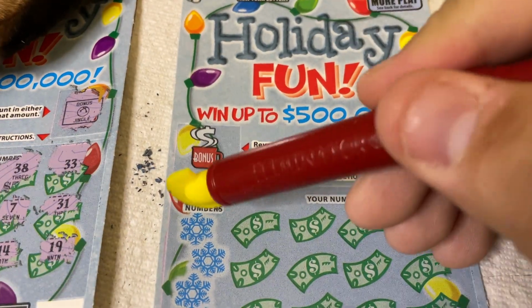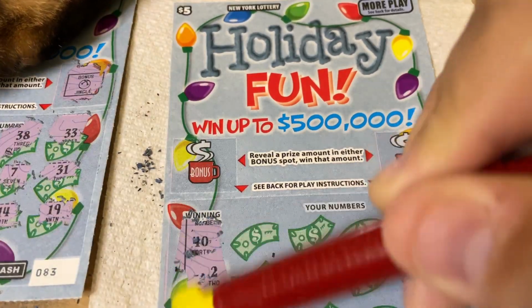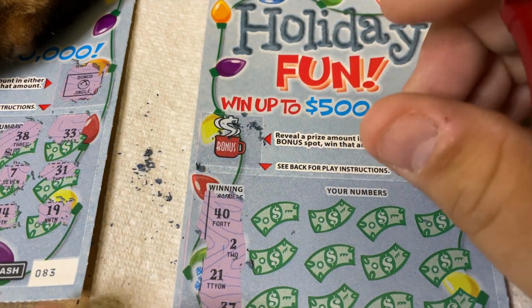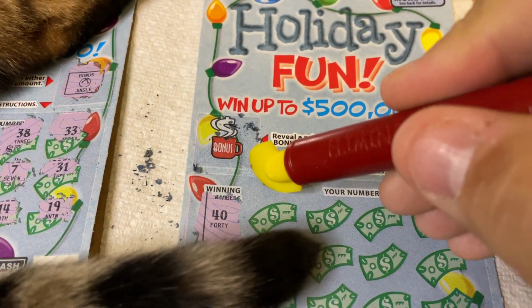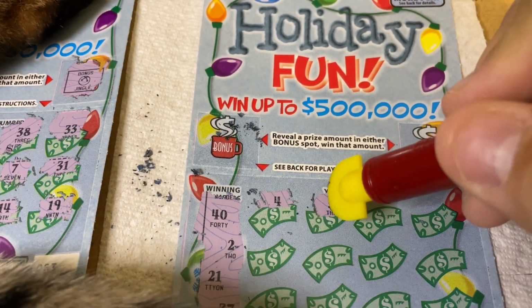A little Bengal luck. Winning numbers are 40, 2, 21, and 37. 2, 21, 37, and 40. There's the tail. 4, no, we have a 2. 31.